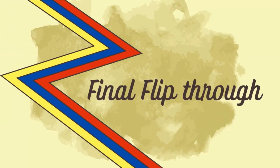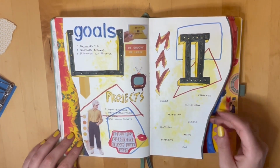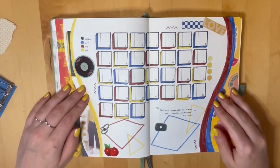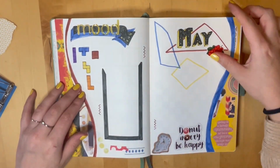And now we're into the final flip through. This was really fun to set up, and I think it flows nicely with just those 3 primary colors working so nicely together because they make each other pop. And that's all there is for the month of May for now.